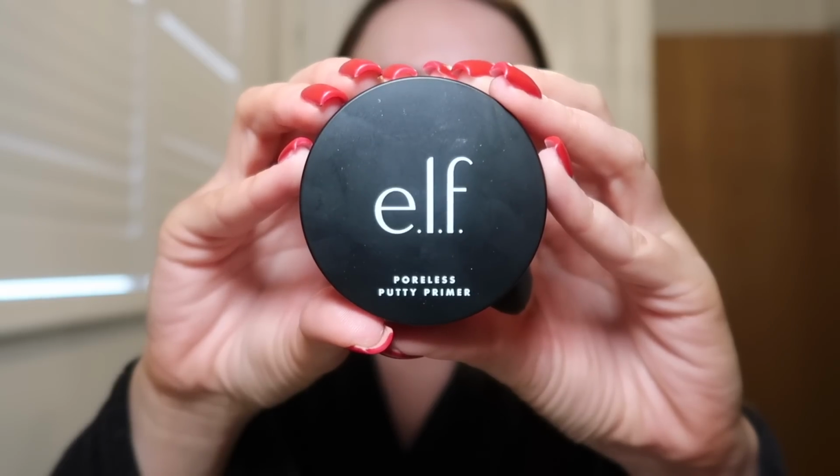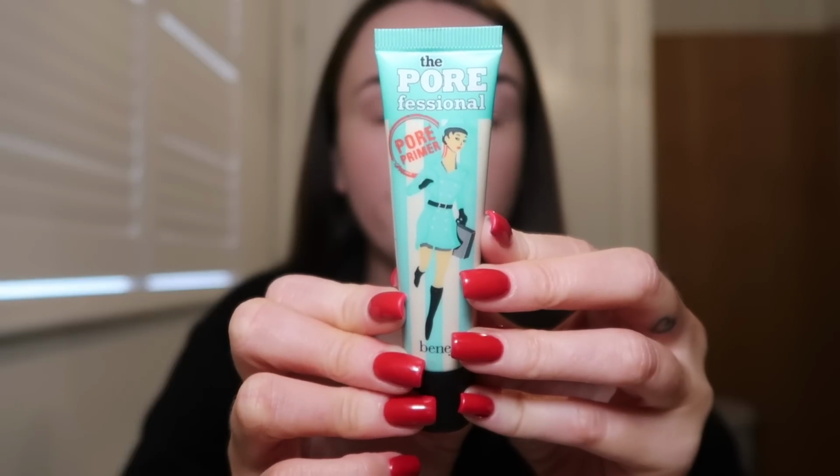First thing I used was this e.l.f. primer. Now when I got this I remember there was quite a few, but this is the Poreless Putty Primer, but I don't know if that's the name of the primer, so just in case it's not, it's the pink one. They all have different colours from memory, so just in case you're wondering. I used that, and once that's set in I used the Benefit Professional Primer.